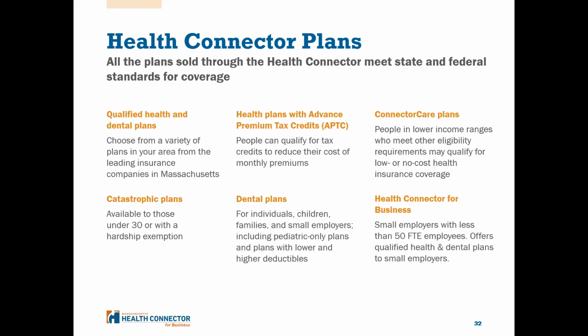All of the plans sold through the Health Connector meet both state and federal standards for coverage. So you don't have to worry at the end of the year, am I going to get penalized? And am I in a plan that isn't comprehensive, doesn't have comprehensive benefits?